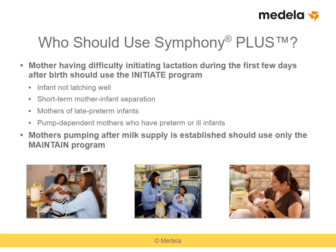Pump-dependent mothers whose infants are unable to breastfeed because of prematurity or illness also benefit from Symphony PLUS. These moms may pump long enough to use both the Initiate and Maintain programs. Mothers who have already experienced secretory activation and are producing large amounts of milk can use the Maintain program only.